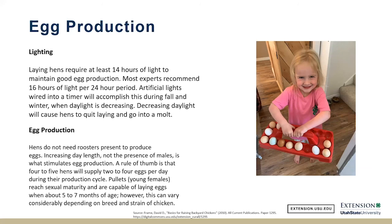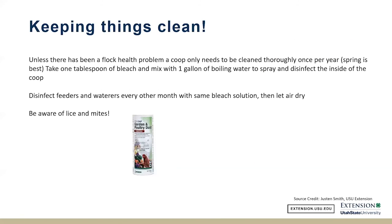We have a rooster now, and we have a lot of people that like to get the eggs and incubate them and do whatever, but you definitely don't need one to be in egg production.